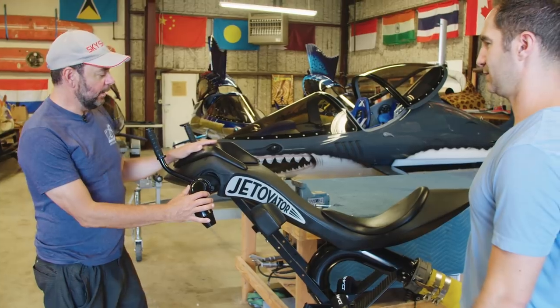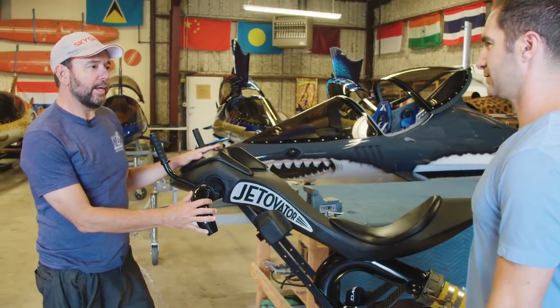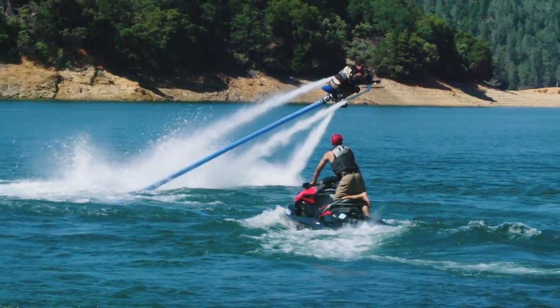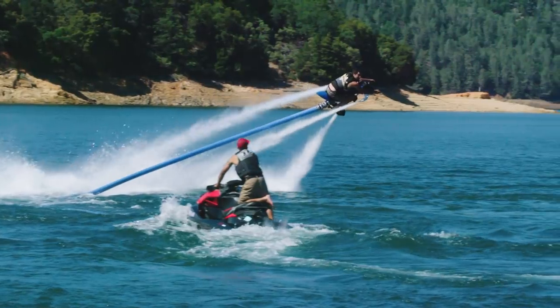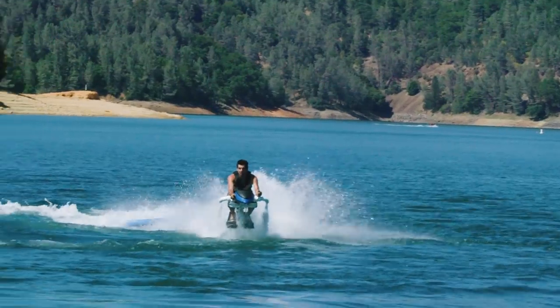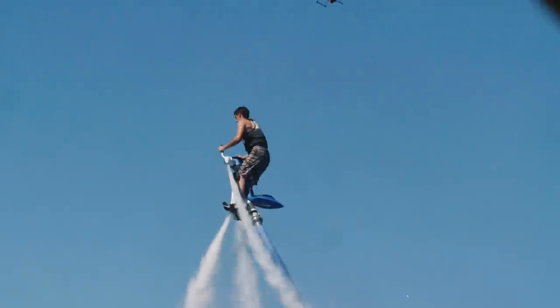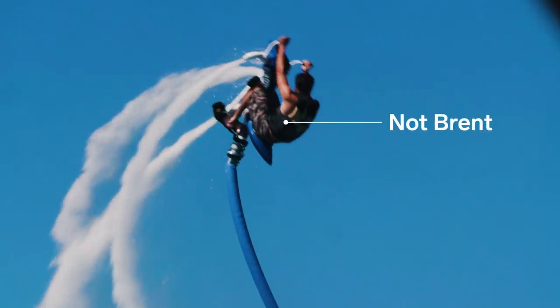Let's do it. What this is a water-propelled flying bike. You hook it up to your existing jet ski, and it reroutes the water coming out of the jet pump up a fire hose, and then you can manipulate the angle of these jets to fly up in the sky, do spins, backflips, rolls, dives. Yeah, I'm slightly nervous, but here goes.